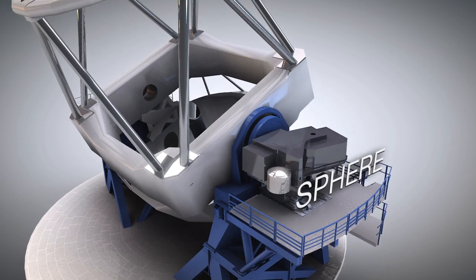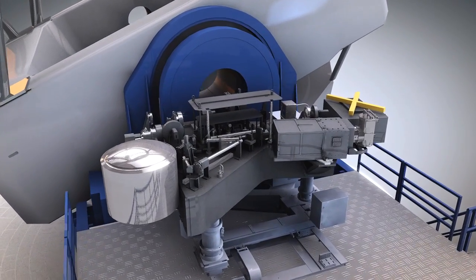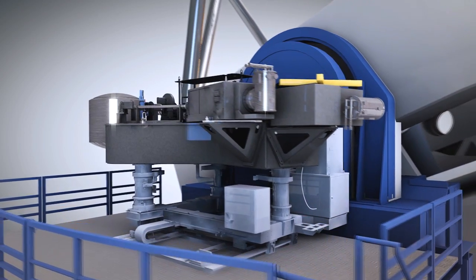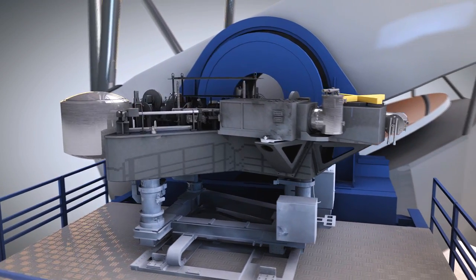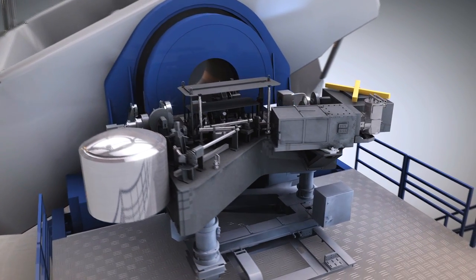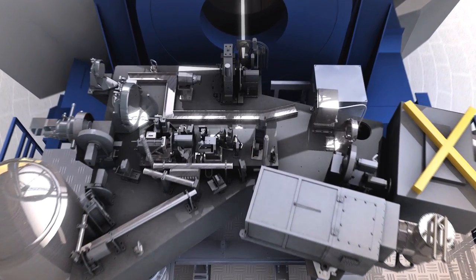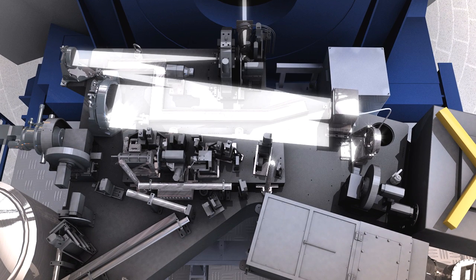Such an instrument, called SPHERE, has been built and will be installed on ESO's Very Large Telescope in 2014. SPHERE will take images of exoplanets. It will combine polarimetry with other methods to suppress the overwhelming light from a star and allow the very feeble light from any planets orbiting that star to be picked up and studied.